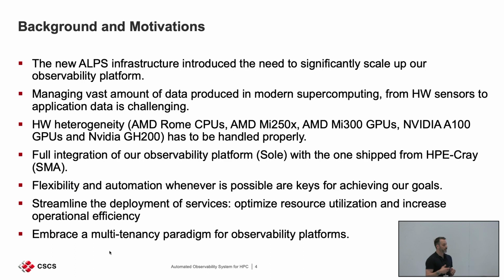So the motivation. The motivation of this work comes from several sources. The first one is Alps. With the arrival of the new big machine at CSCS, we needed to significantly increase the amount of data that we need to observe and monitor. That's why we put a lot of effort into making sure that the observability platform that we already had before could handle such a significant scale up of data.